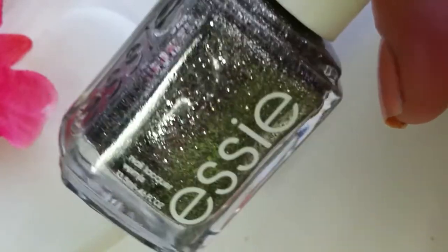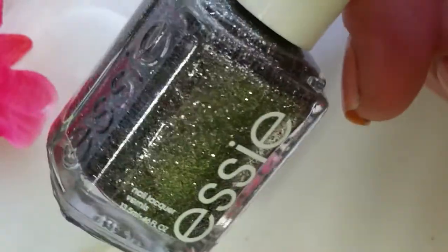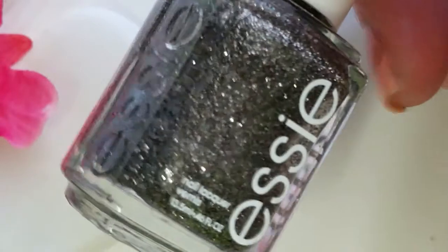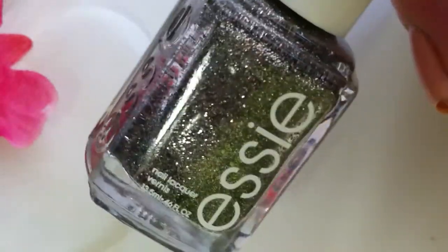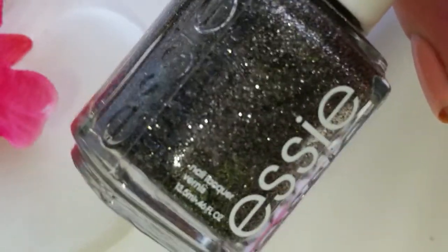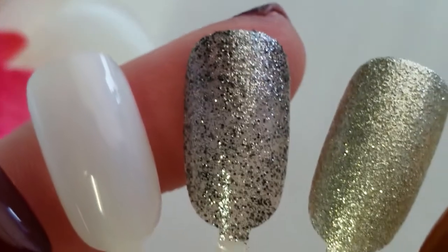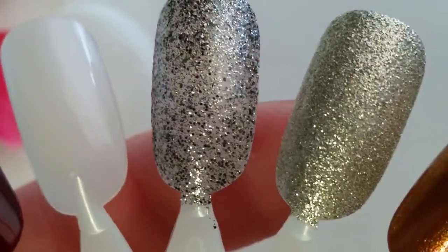They look almost black, yeah. And then it has a regular kind of metallic silver micro glitter that runs through it as well. And you can get this opaque on its own. You need probably about 3 coats though. Or you can use it as a topper. I like to wear it by itself. But I only did 2 coats for the swatch, and for my picture I'll probably have 3 coats on.